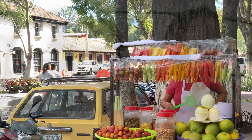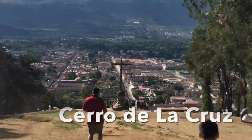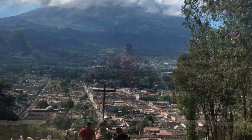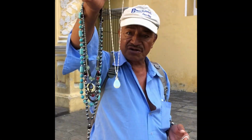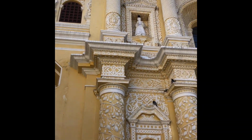We took a rickshaw, or a tuk-tuk as they call it in Guatemala, up to Cerro de la Cruz. From here, you get panoramic views of beautiful Antigua City, nestled in between the volcanic mountains. Our next stop was the historical 17th century church of La Merced.